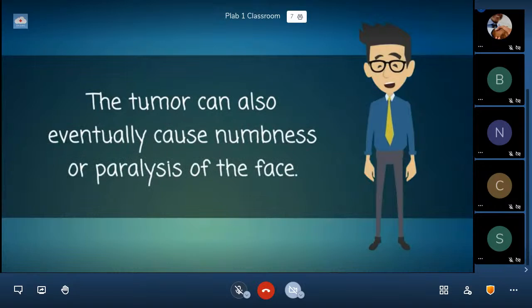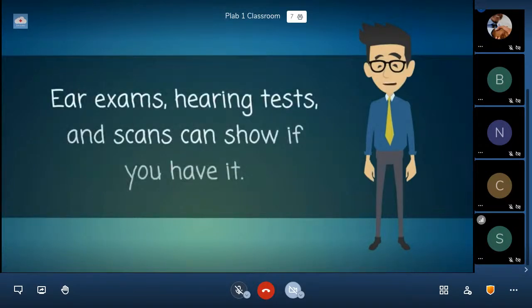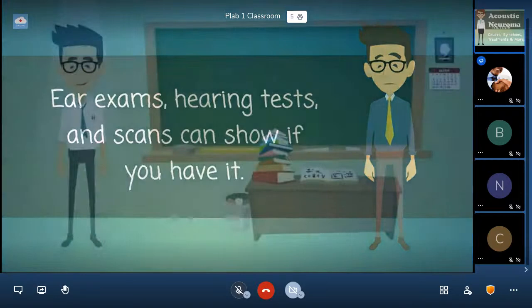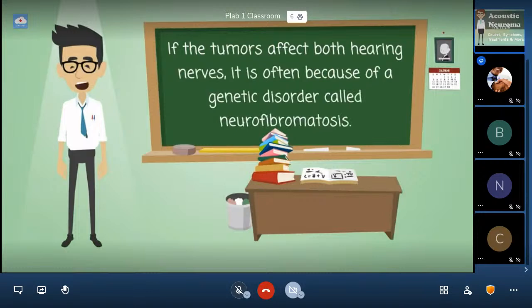The tumor can also eventually cause numbness or paralysis of the face. If it grows large enough, it can press against the brain, becoming life-threatening. Acoustic neuroma can be difficult to diagnose because the symptoms are similar to those of middle ear problems. Ear exams, hearing tests, and scans can show if you have it. If the tumor stays small, you may only need to have it checked regularly. If you do need treatment, surgery and radiation are options. If the tumors affect both hearing nerves, it is often because of a genetic disorder called neurofibromatosis.